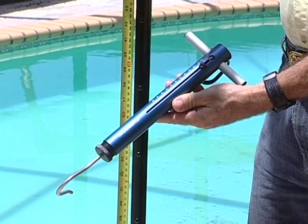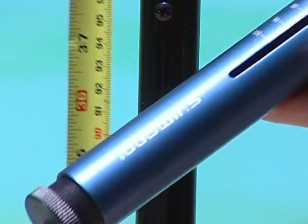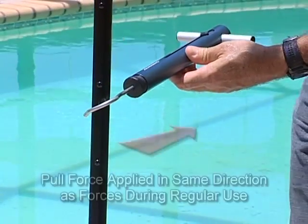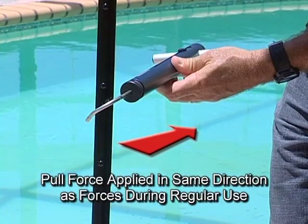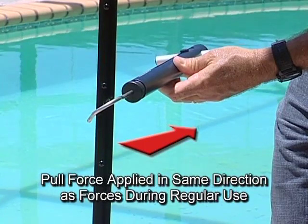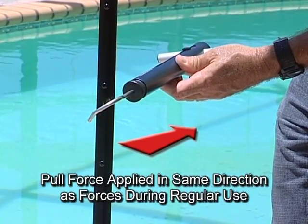To see the difference, we'll take a standard scale, hook it on a fence post at 36 inches from the floor, and pull it in the same direction the children will run into it. Then we'll just read how many pounds of force it took to break the post. This is the same test parameter specified by the Florida Residential Swimming Pool Safety Act.